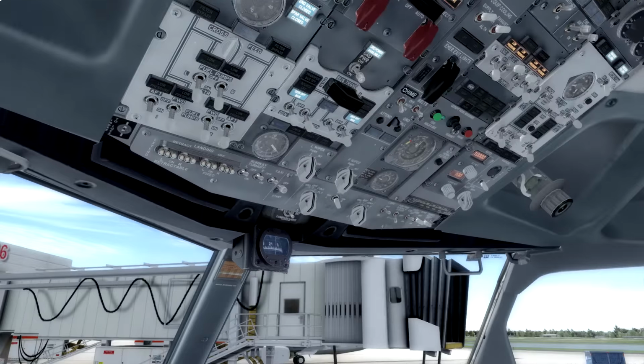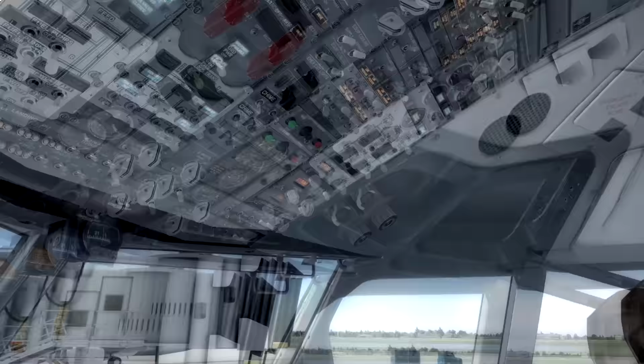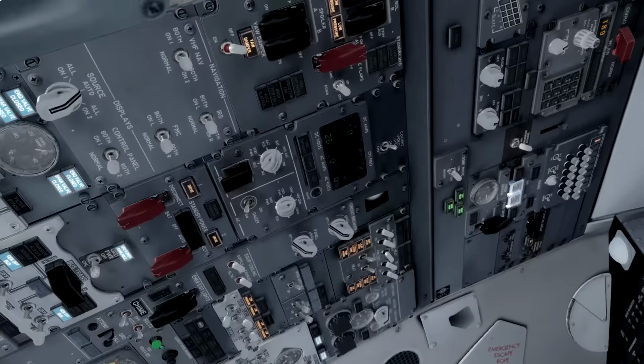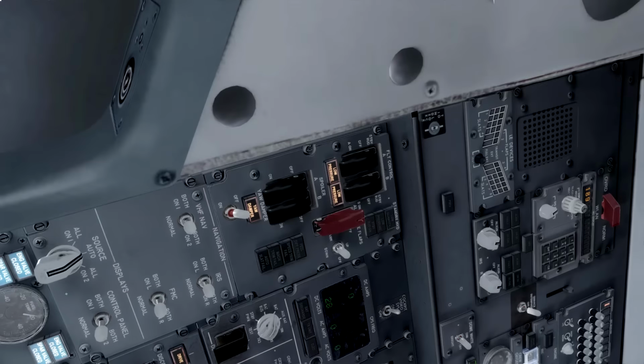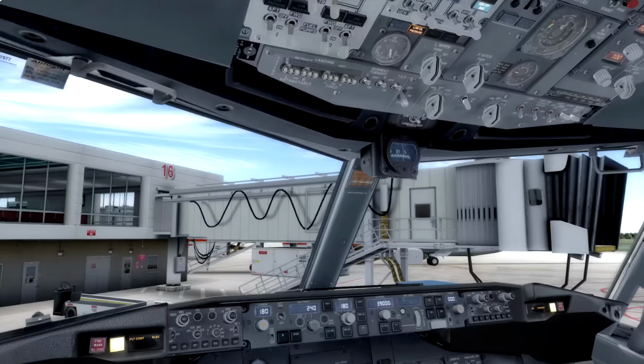Beacon light can come on. Logo light can come on. APU can be started. APU bleed can then come on. The window heat on. Probe heat on. Your damper will be done once engines are started.